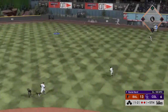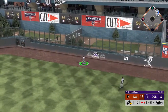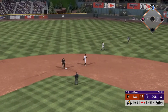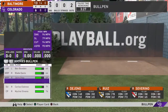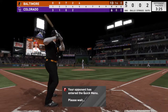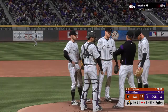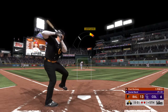Line toward right center, and this is into the gap for his 3rd hit of the night, and it'll be good for extra bases. And he is into second with a double, his 3rd hit of the night. Now back, the shortstop, Paul DeYoung. Now time is called here as we'll get a trip to the mound. Into the box now, Paul DeYoung.